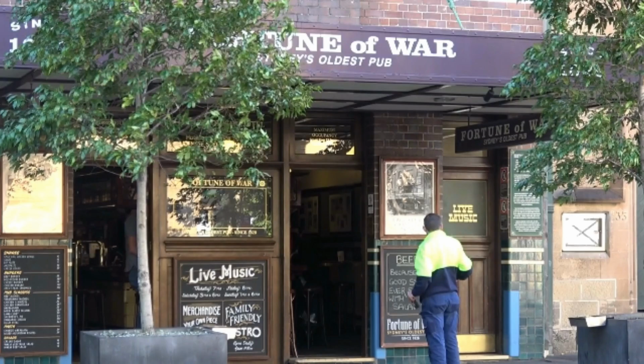This is the Fortune of War Hotel. To this day it's retained its old world charm, but also has built a reputation amongst tourists. A very, very popular tourist attraction.